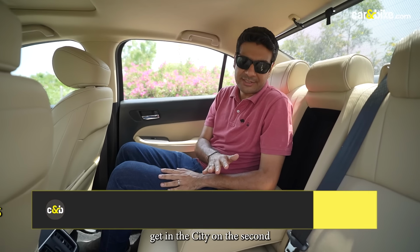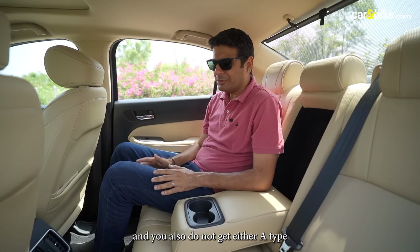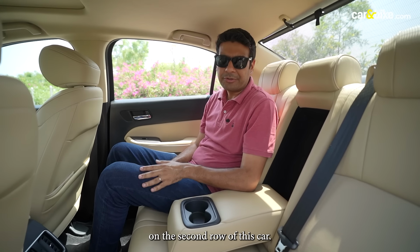What you don't get in the City on the second row are adjustable headrests, which is a bit of a disappointment, and you also do not get either A-type or C-type charging ports here on the second row of this car.